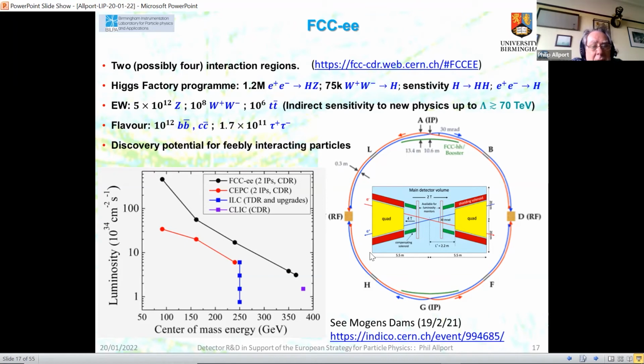interaction regions. And the aim is to have a Higgs factory which would be able to produce over 1 million Higgs through Higgs-strahlung, E+E-, 75,000 through WW boson fusion, and would also achieve sensitivity, indirect sensitivity to the trilinear Higgs coupling, and would have high enough statistics to also be able to explore s-channel Higgs production in E+E-.